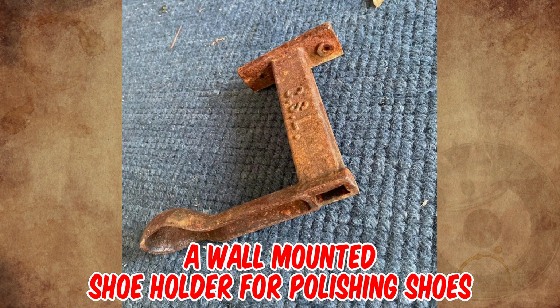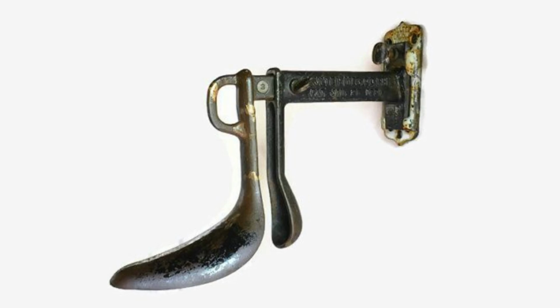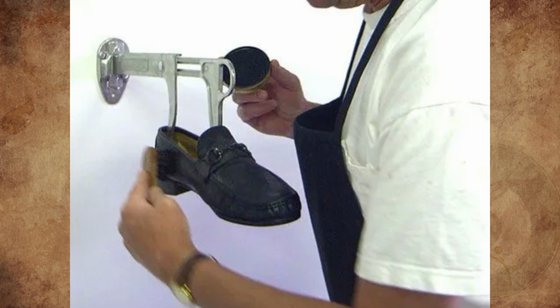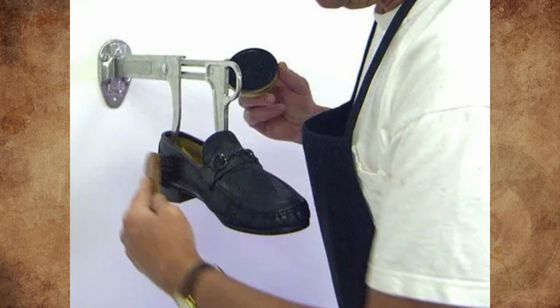It's a wall-mounted shoe holder for polishing shoes, missing the adjustable piece, and made in the early 1900s. It's made of cast iron and was used to mount a shoe on it so it would be easier to shine and less mess on your hands.